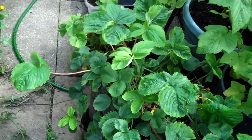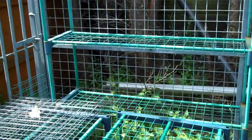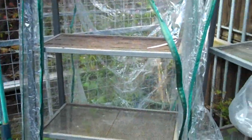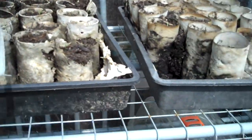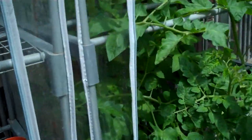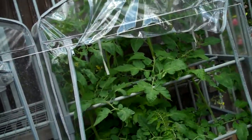Not that many strawberries, I don't know what to do with them. And there's all my racking. Got lots of it. All these were full of plants not that long ago. They got in the compost bin in a bit, and that's rubbish. More tomato plants in that one. I don't know whether you can see it.